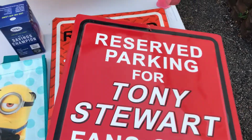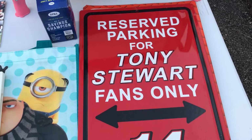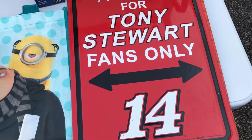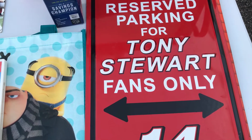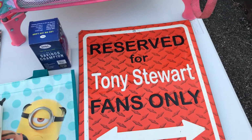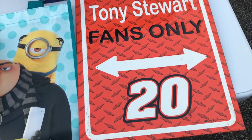We saw these signs. Well, you know, I saw it was red. I thought it was Ohio State. Reserve parking for Tony Stewart fans, the number 14. Jim, isn't that Haas Stewart Racing now? Well, Harvick? Stewart Haas Racing. We're a Harvick fan. Another reserved for Tony Stewart fan when he drove the number 20.